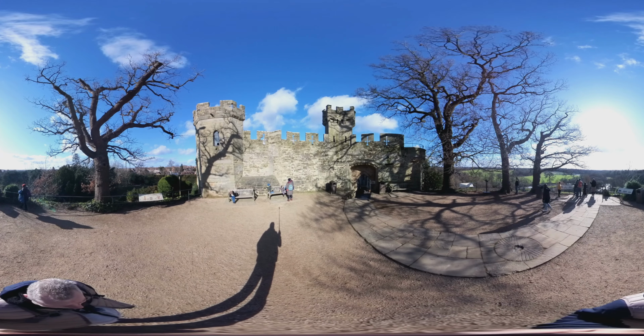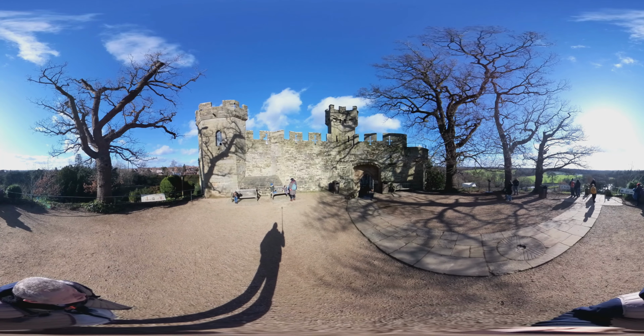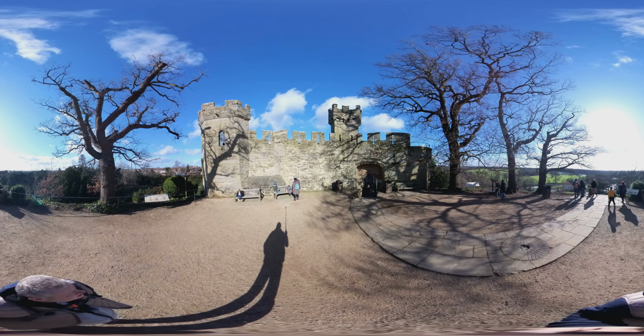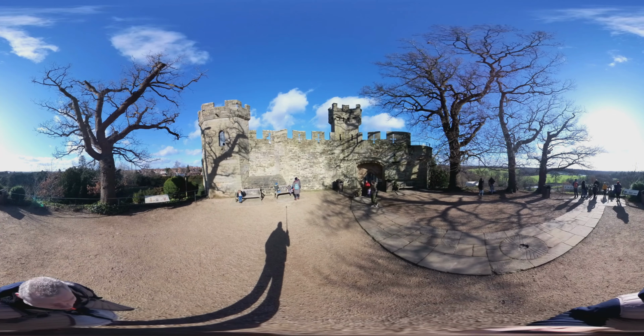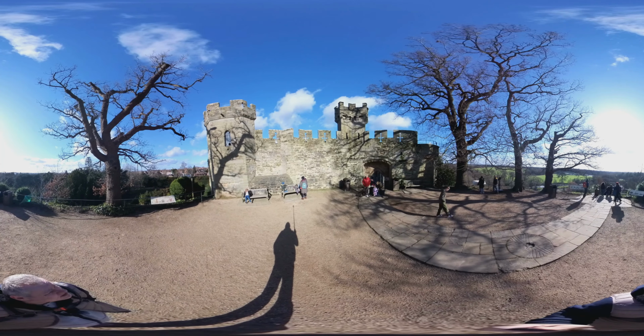Gives you an opportunity to have a good look around what is the original castle. Some of the glass is broken on that small tower there. Not sure how you'd ever get in there. Amazing. Amazing history.